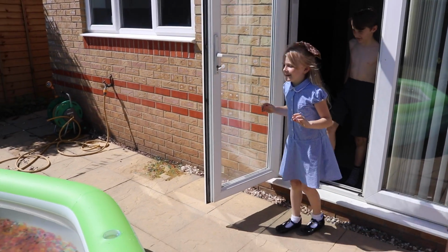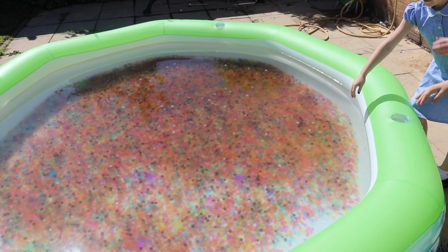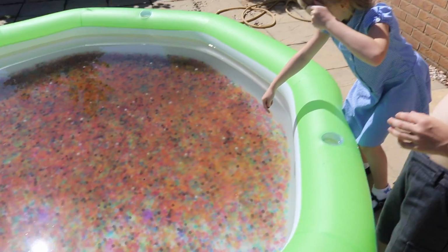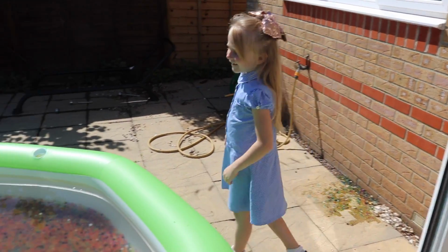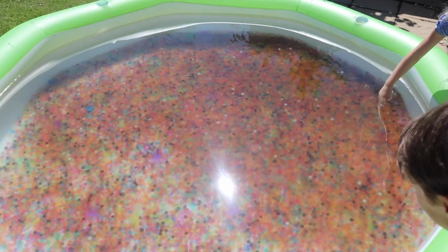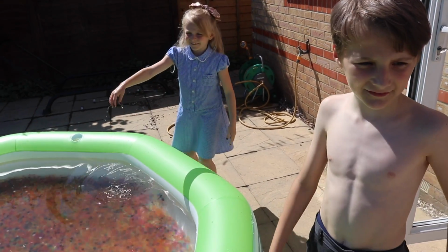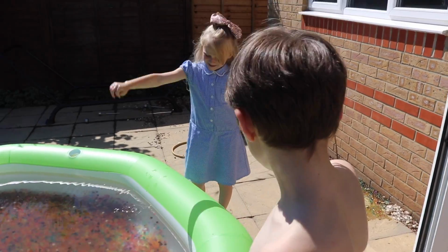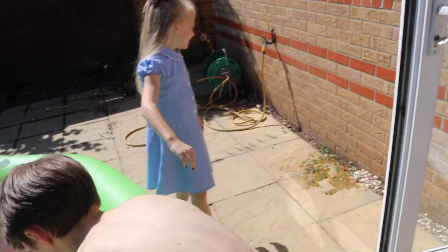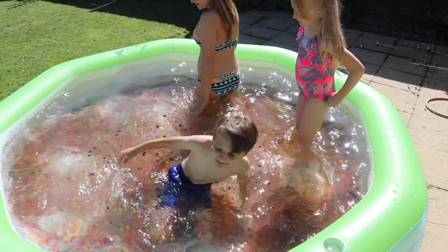Orbeez! Orbeez! Do you want to go in there? No. Are you scared? I don't know how it'll feel. Try it. Slip. Come on. Oh, I did it!